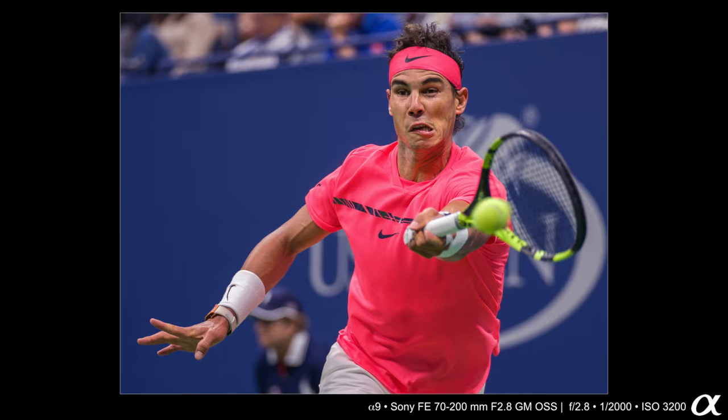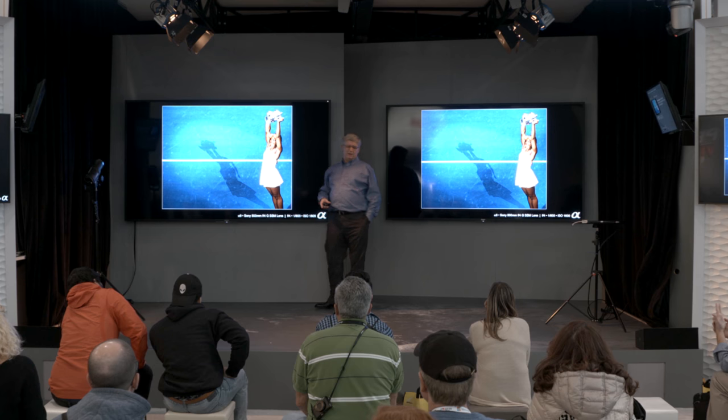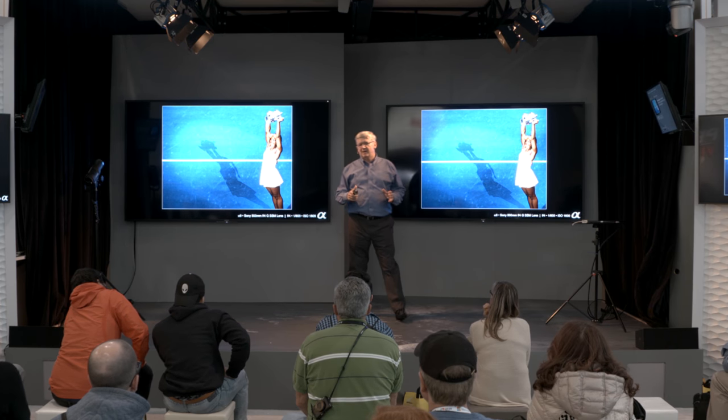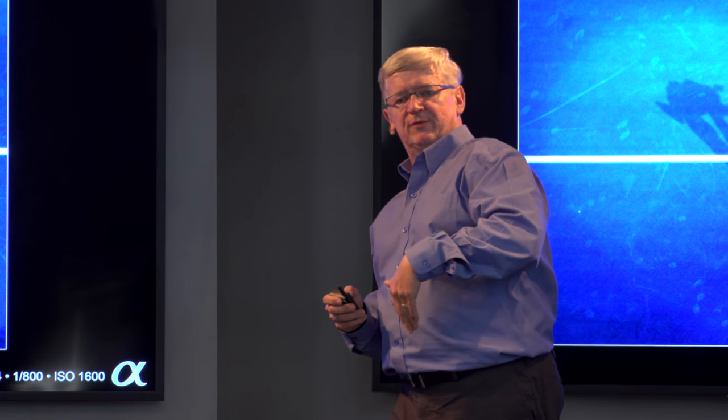Okay. Oh, two frames, can't go backwards. This is Sloane Stephens. She won the women's title at the U.S. Open, and it was a nice moment. She's obviously recognizing somebody in the crowd. She's got the cup up there, but when you have that much horsepower behind your camera, as soon as something happens, you're off to 20 frames a second.